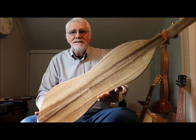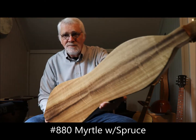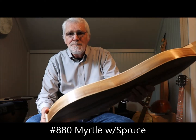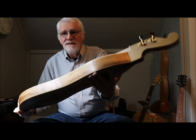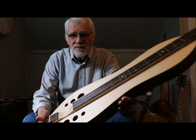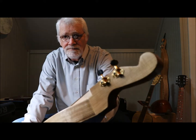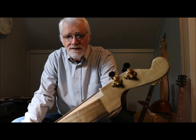Number 880 is made of myrtle from the southern Oregon coast, back and sides, and headstock, and Alaska Sitka spruce. It has a Wenge fingerboard overlay with a maple fingerboard. It's got the myrtle headstock with the gold Grover Stay-Tight tuners on it.